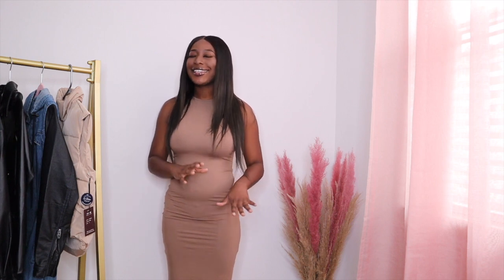It's just something about mixing those chocolates, you know, like it just looks good on my skin and I love it. I really, really love these. If you're looking for basic dresses, I suggest go to SHEIN, honey. And these were not expensive at all. If I remember correctly, these might have been $10 or $12. So you can really rack up on the colors.